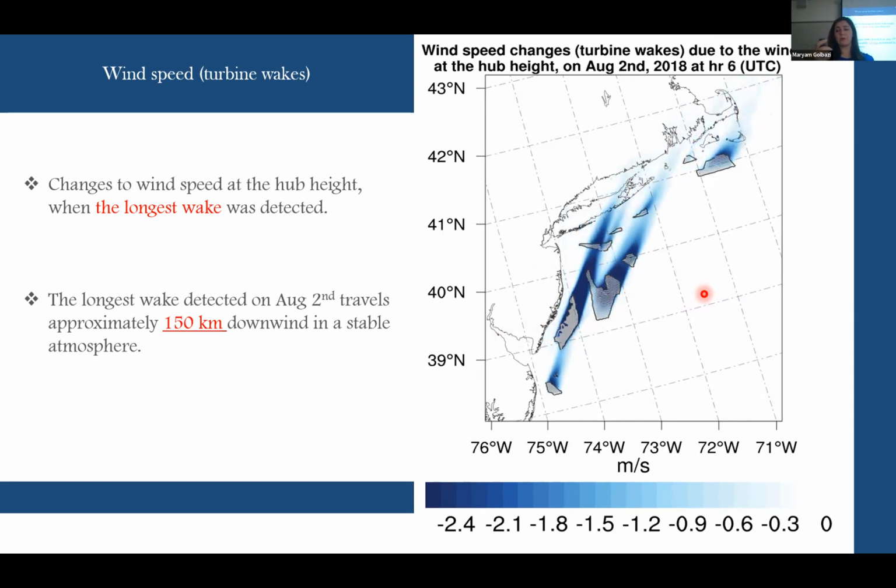However, you can see that even in the highest impact day, because of the dominant wind direction, that is southwesterly, the wake doesn't really hit the land, a little bit in Long Island and in Massachusetts, but this is again at the hub height. We should look at the surface.